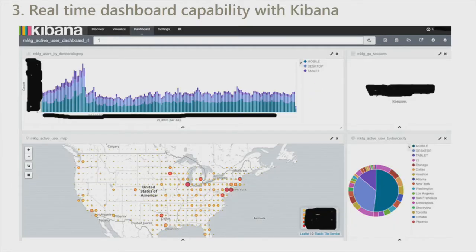The last one, real-time dashboard. If you are going to have something which is going to get refreshed on a continuous basis, you need to have a backend system which can accommodate for that. In our case, this actually shows the traffic. We make an API call, we get that JSON and dump it to Elasticsearch, and Elasticsearch refreshes that information on every 5-second basis, and you won't even see the difference when that refresh is happening. It's that quick.